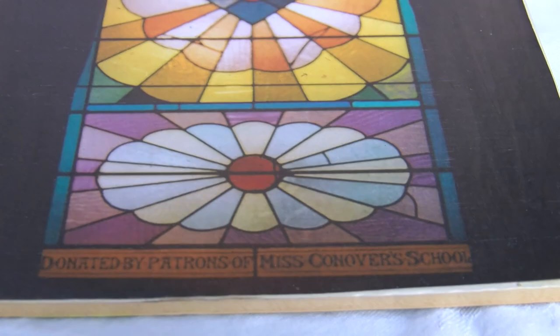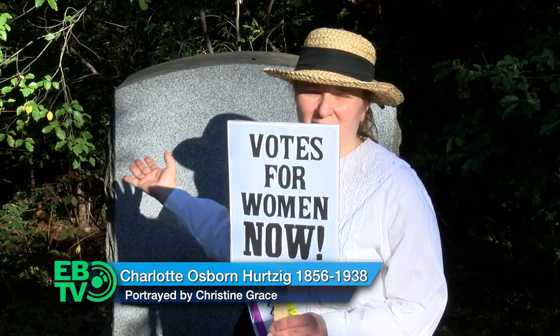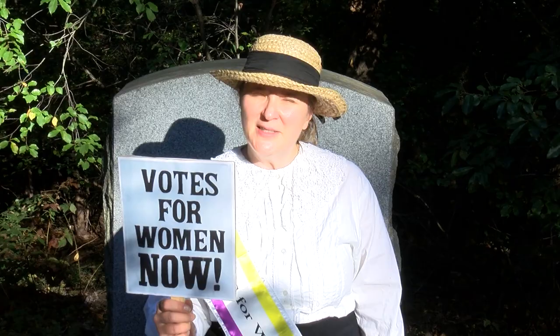I passed away in 1938 at the age of 82, and I'm buried here with my husband Herman Herzig, and Miss Ann Eliza Conover. She is next to us. Our tombstone faces the Conover Home Boarding School that we have many fond memories of.